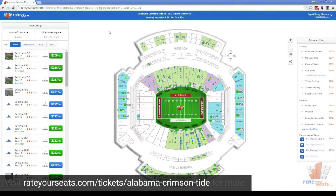We just saw how you can attend an Alabama football game for less than $30. Now let's take a look at the most expensive game of the season. Not surprisingly, this occurs on November 7th when LSU comes to town. The cheapest ticket for this game right now is $209. And if you recall from the last segment, you could sit behind the Alabama sideline in row 2 for about half that if you wanted to see Louisiana Monroe. Unfortunately, this isn't Louisiana Monroe, this is LSU, and this game is expensive.